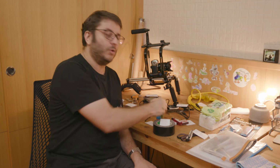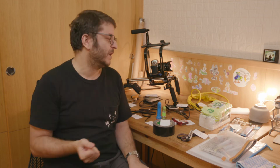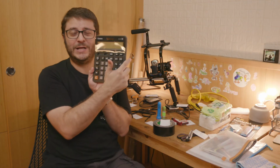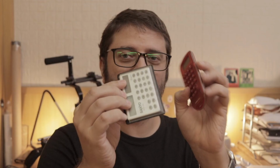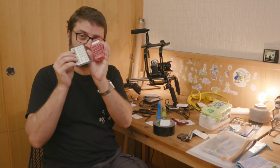Because, of course, you can find them on your cell phone. Actually, you can also find a torchlight on your cell phone. But sometimes your cell phone can just be used for phoning. And then what do you do? So what I suggest you have is a calculator. This is the big kind, but you can have also smaller ones. Then you don't need your phone. You can just do that on the calculator.